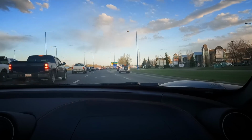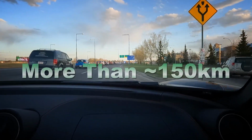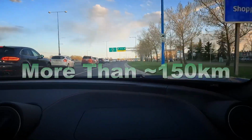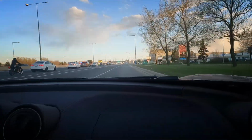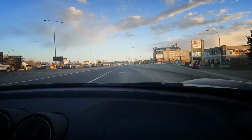So for people that aren't sure what she was saying, that was roughly a 100, 120 kilometer round trip, and you used how much fuel? About $10. It costs $50 to fill it. So you used a fifth of a tank of gas to go 120K.